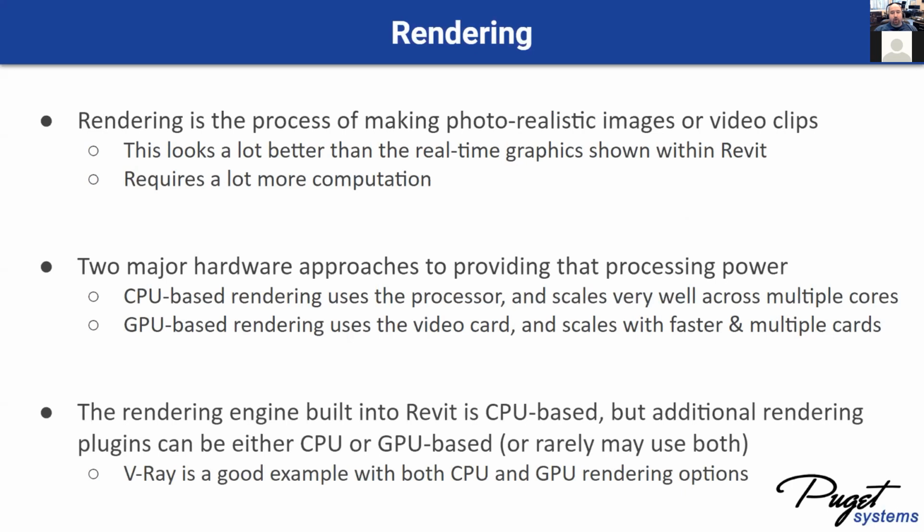And again, like I mentioned, the rendering engine built into Revit is CPU-based, but a lot of people will end up using either a completely separate program for rendering or a plugin within Revit. And a good example of that, one of the common ones that I test a lot, is V-Ray. And V-Ray is kind of interesting in that it actually has both CPU and GPU options. You can go either direction in it depending on what you want to do. And in the most recent version, V-Ray Next, the GPU side will actually also use the CPU. So you can benefit from both high-end and multiple video cards and also a higher-end CPU in that particular one.